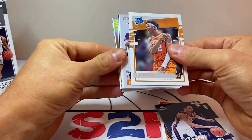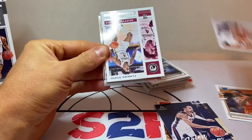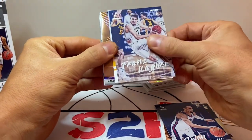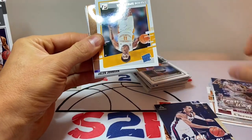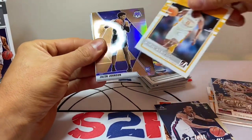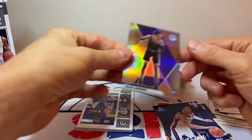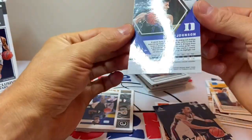All right, last pack, guys. Kai Jones, Greg Brown, Scotty Barnes, Franz Wagner. Oh, we got a mosaic in here. Nice. Jalen Johnson, mosaic. Jaden Springer. Is that numbered or anything like that? No.